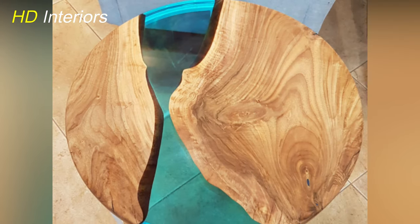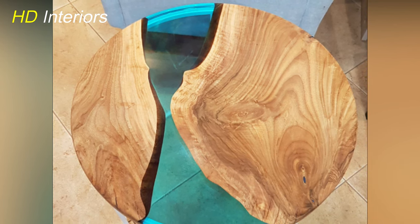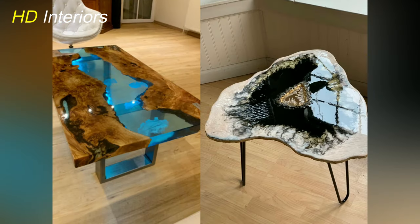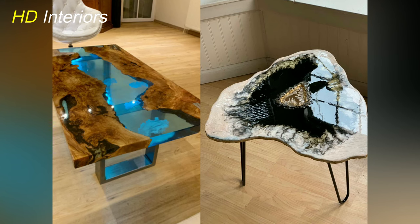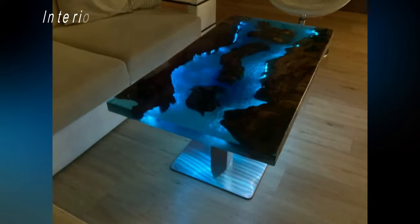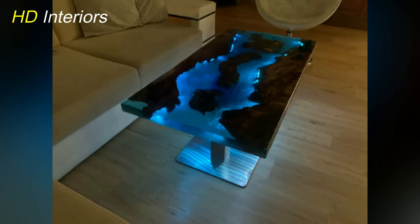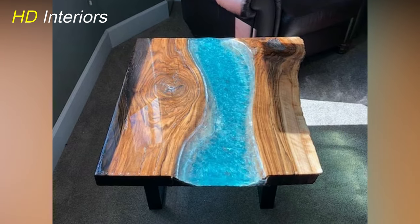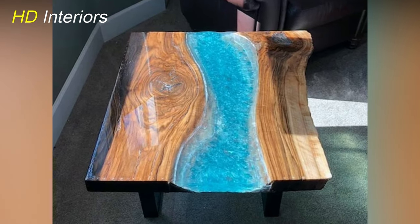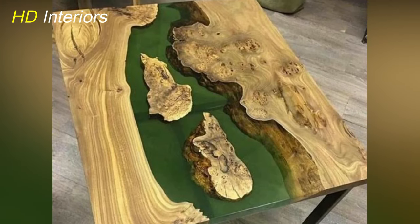Wood epoxy coffee table. Welcome to our collection of exquisite epoxy resin coffee tables, where nature meets artistry. Experience the beauty of nature within the comfort of your own home with our stunning coffee tables that serve as captivating focal points in any space. Immerse yourself in the elegance and charm of these unique pieces, designed to inspire and elevate your interior decor.